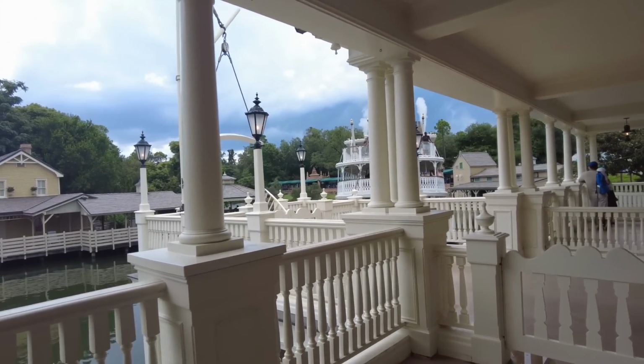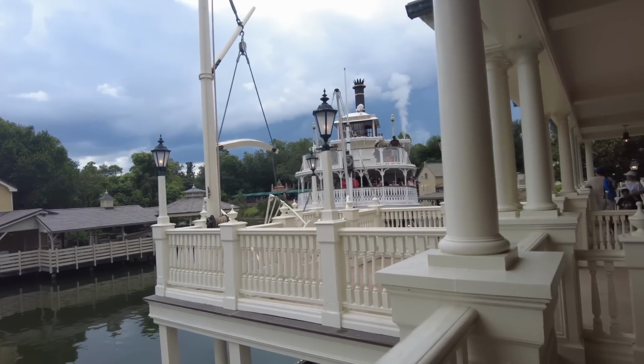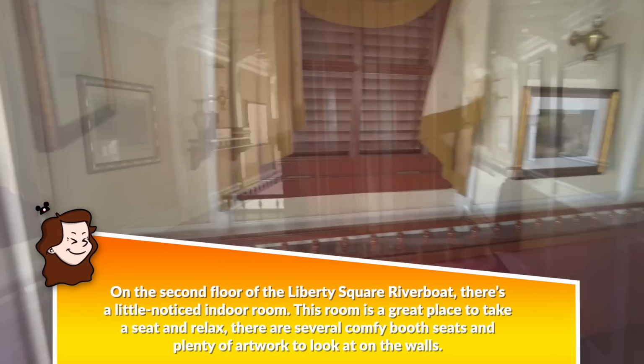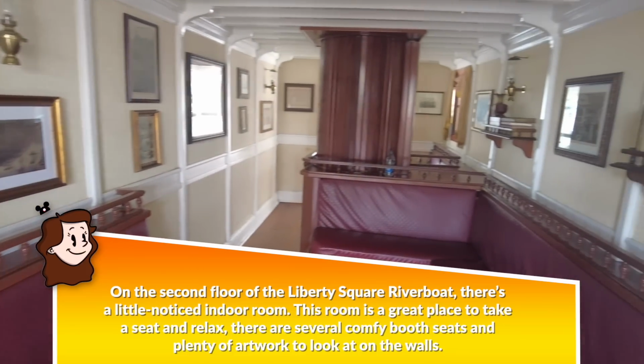You can cruise the scenic Rivers of America aboard the Liberty Belle and take a gander at life in the US over a century ago. And I just have to tell you about this secret because there's actually a secret room on the riverboat. Now, on the second floor of the riverboat, which is the level that you walk onto, there is a little noticed indoor room. This room is a great place to take a seat and relax.